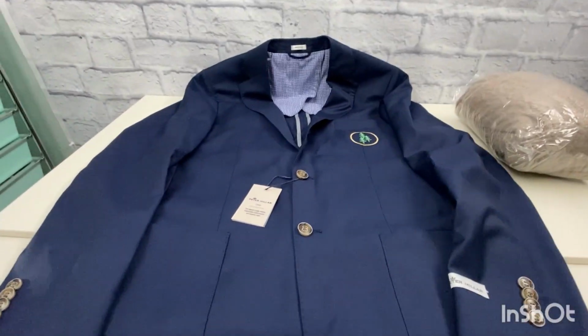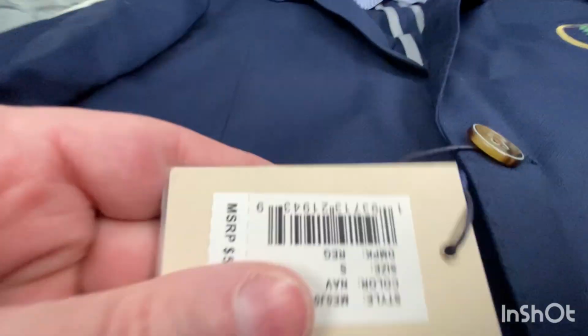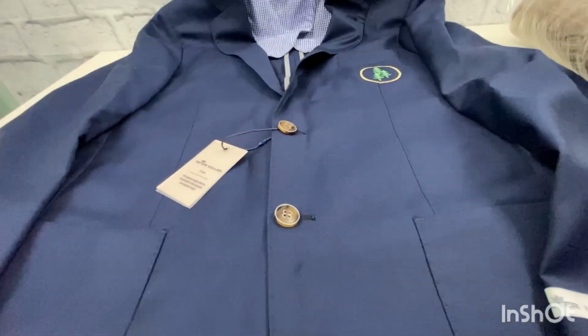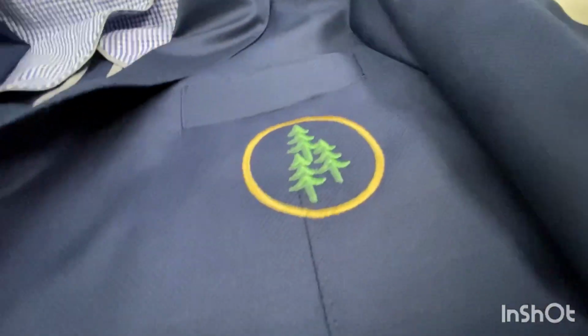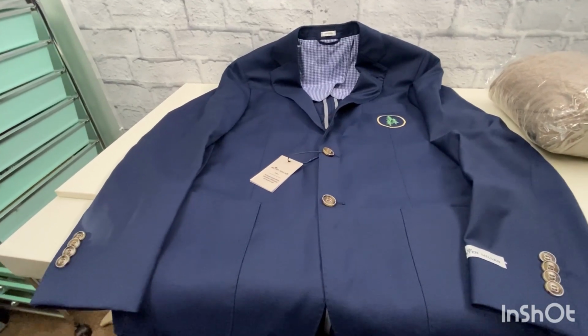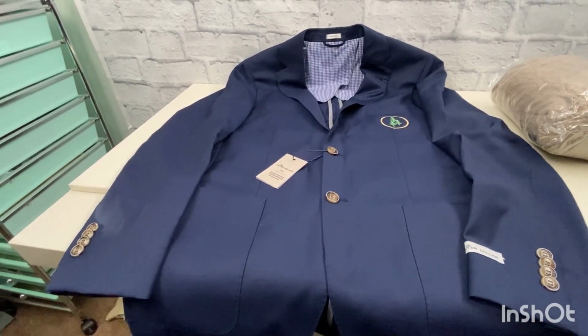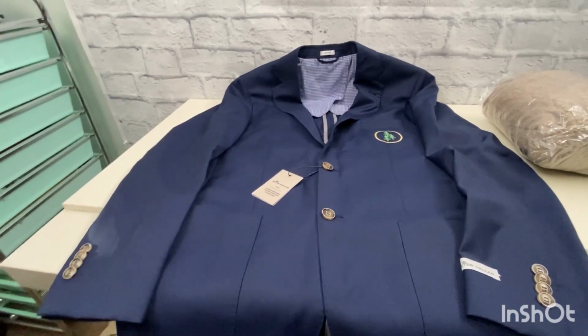And this, I sold this Peter Millar, newer tags. Golf blazer, wool. It has a golf logo of Whispering Pines. I got it for like $7, so why would you leave it behind, even though it had the golf logo? It took me a few minutes to find the golf logo. I forgot exactly how I figured it out. It's been like 2 years.